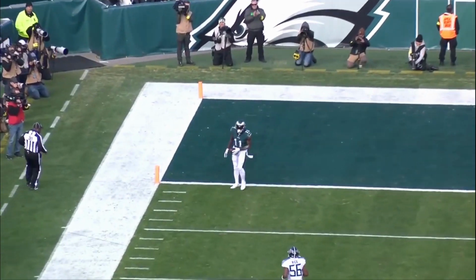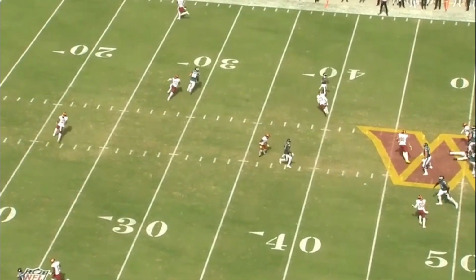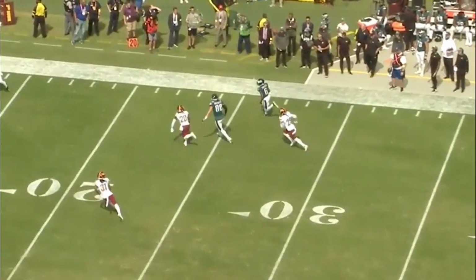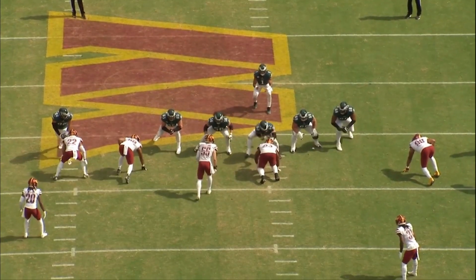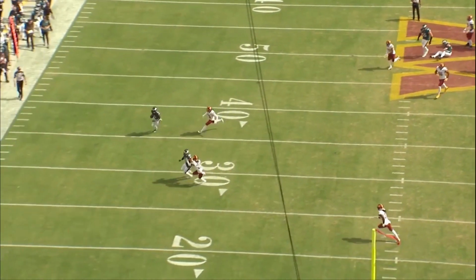Smith is a perfect complement to Brown as a number 2 receiver. He's actually a very similar receiver to Brown in terms of skill set, but his body type is very different, so he wins in slightly different ways. Where Brown catches the ball underneath and accelerates into a powerful runner, Smith catches the ball underneath and relies a little bit more on his speed and quickness rather than his power.